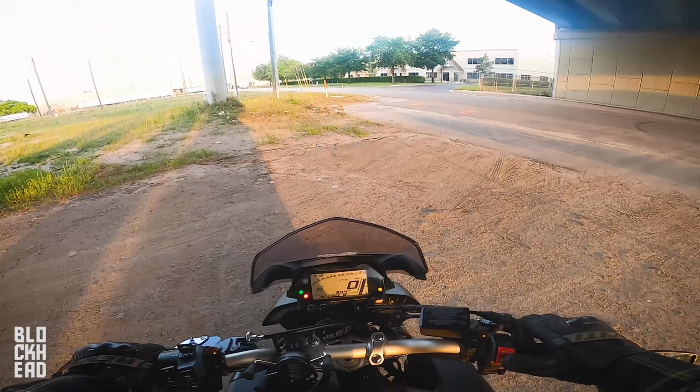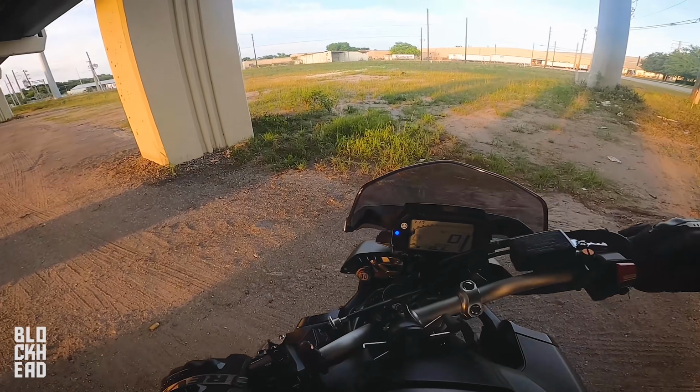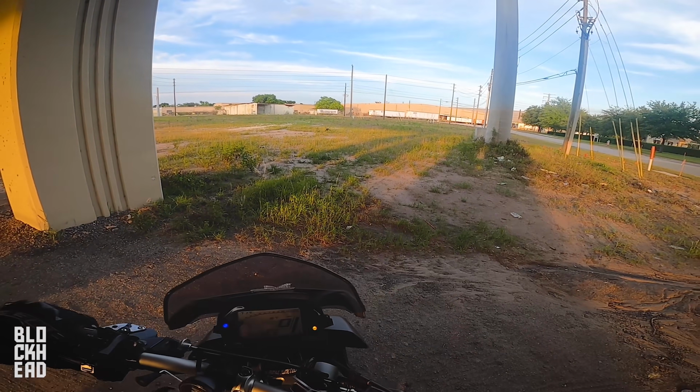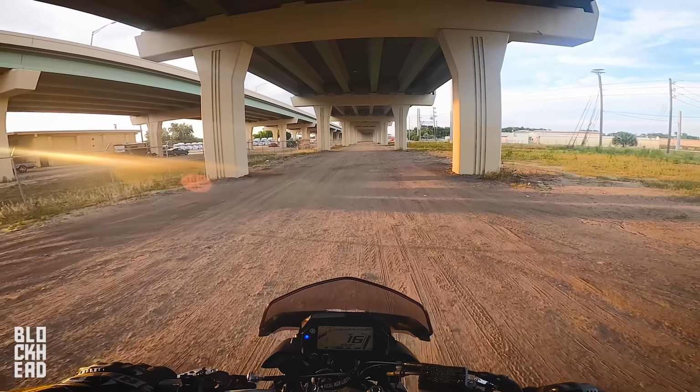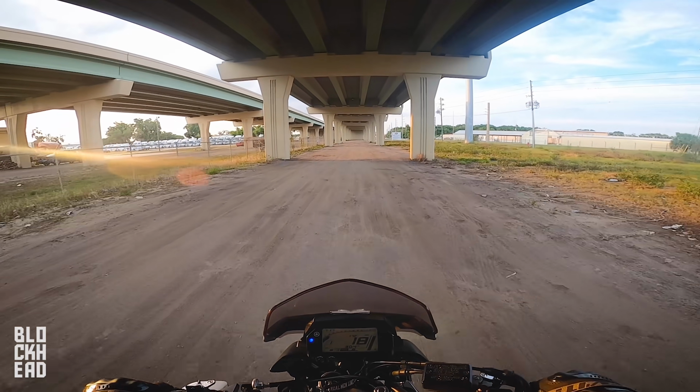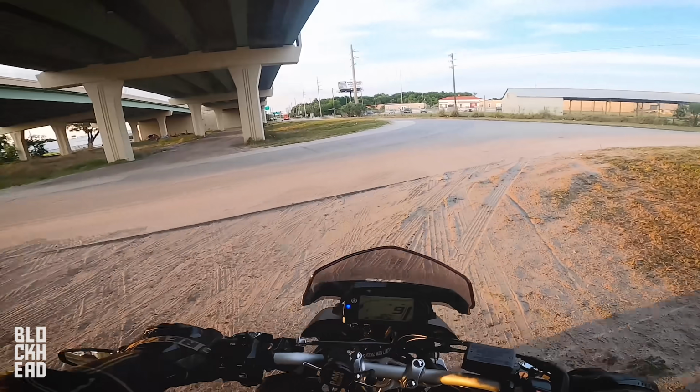This seat, though, incredibly comfortable. The startup, though, oh my god. Turning radius on it doesn't feel quite as good as the 09. I don't know if there's actually any validity to that. Suspension test. Ooh. God, this bike just sounds like a monster.